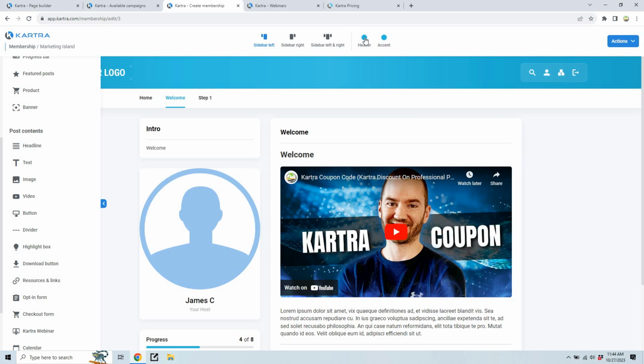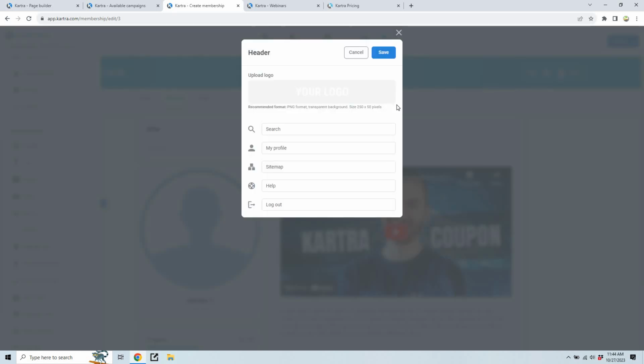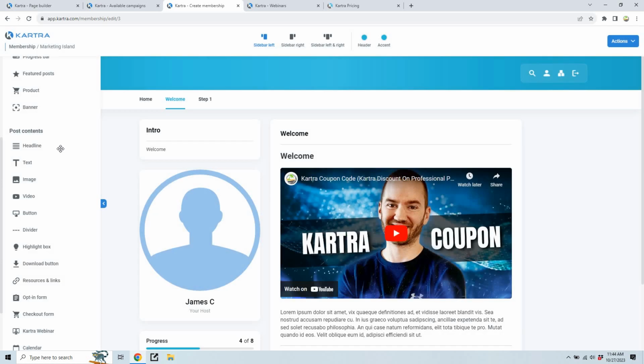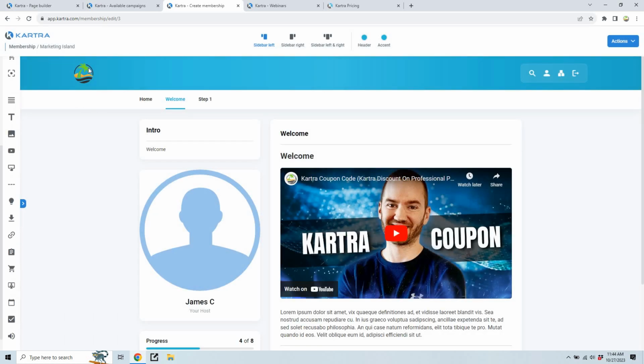Last but not least, let's say we want to go to our header here, and what we can do is change around the color, but let's just say we wanted to change our logo as well. So let's go here to edit. I'm going to change my logo. I've added in my logo, looks good. And if we move this, you can see there's just going to be a small logo.